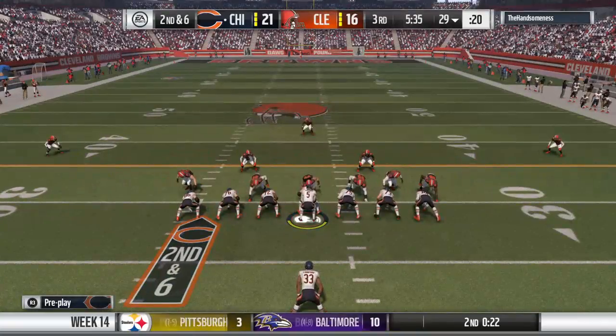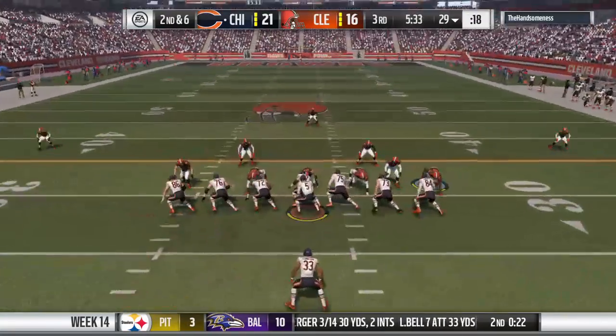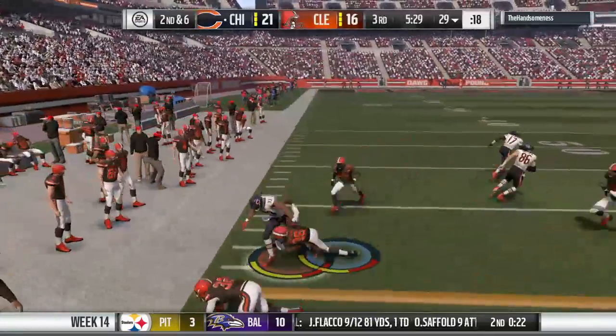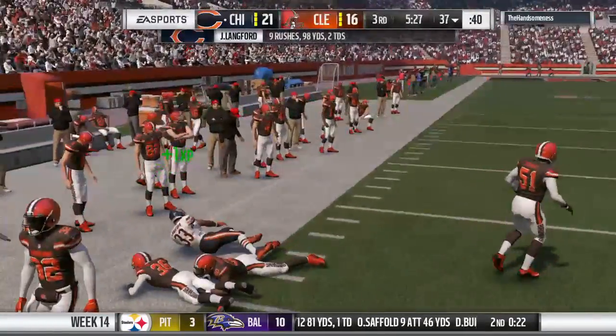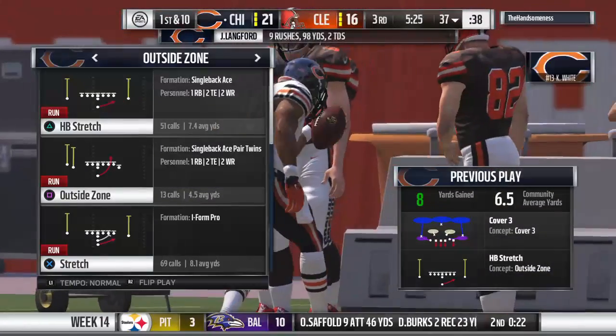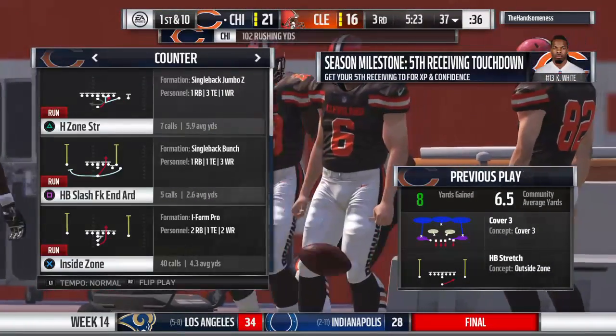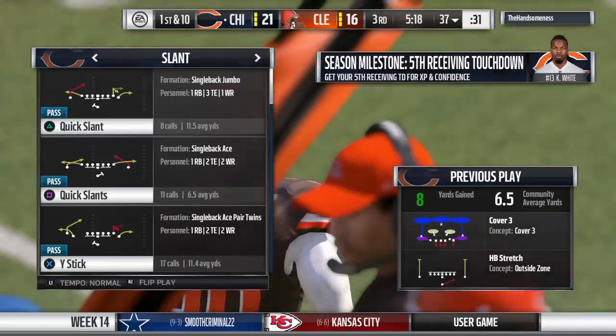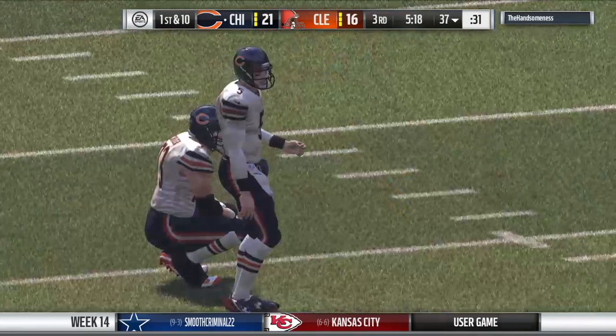Langford again. And he'll be brought down right around the 37. It goes as a gain of 8, and it moves the chains. And third quarter here, you've got the lead. This is where that strong run game can really benefit you. Stayed in bounds there, kept the clock going.